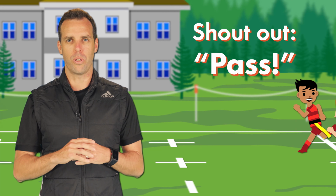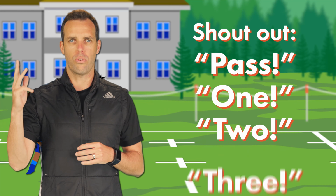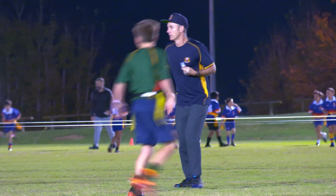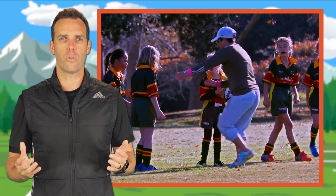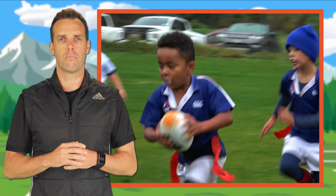Shout pass when a rip has been made, or maybe call out one, two, three, so the players know how many rips have been made. Blow the whistle when and only when play has to stop. To signal to the team who is starting with a free pass, point with an outstretched arm towards that team.